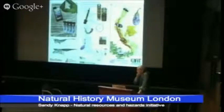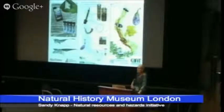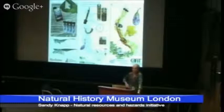The CROPS initiative builds on work that I've been doing for the past several years with the CGIAR Center at CIAT in Colombia, and also with colleagues at Kew in the Millennium Seed Bank, looking at the distribution of crop wild relatives.